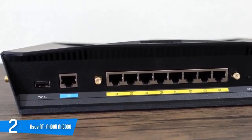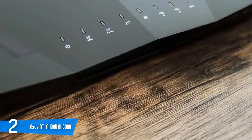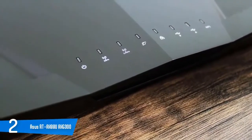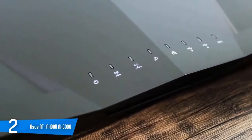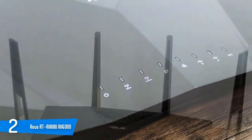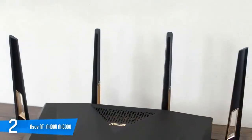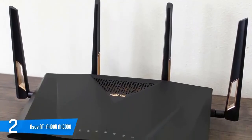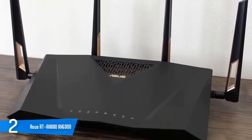On the inside, the new router is much more powerful than its older cousin. For one, it features 802.11ax with top Wi-Fi speed of up to 4,333 Mbps on the 5 GHz band and up to 1,148 Mbps on the 2.4 GHz band. Like most Asus routers released in the past 5 years or so, the RT-AX88U supports universal setting restoration.